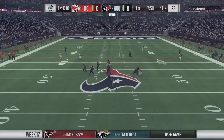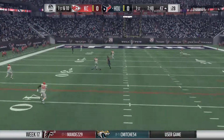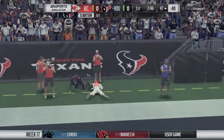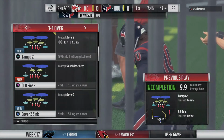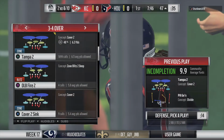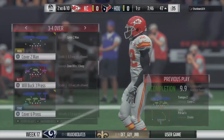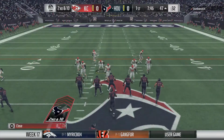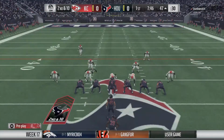After the interception, here's Watson. Oh, he's going to air it out right away. So they took a shot on first down, but couldn't connect. Well, one thing's for sure, when you've got a big receiver and you trust him downfield, you're going to give him opportunities to go up and get that 50-50 ball. And he is a darn good big receiver. Unfortunately, that time didn't work out. Nice job defensively.